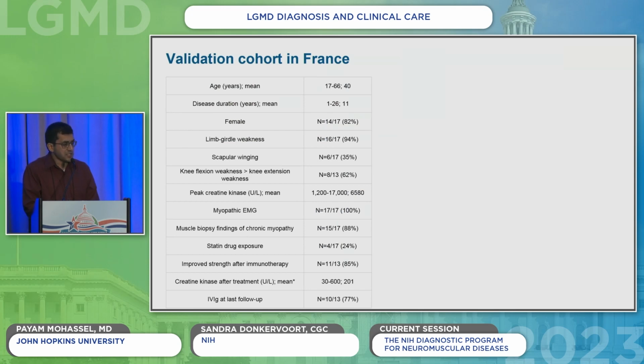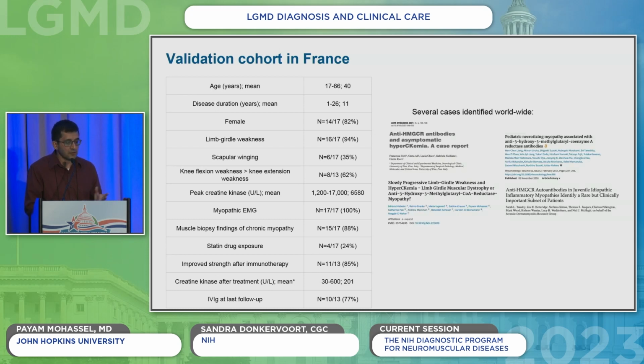We then reached out to our colleagues in France who have a large cohort of anti-HMGCR patients, and they also noted that in their cohort, about a third of patients had a very chronic and prolonged presentation, and the details are listed in that table. And over the years, there have been several case reports of anti-HMGCR disease mimicking a chronic limb-girdle type muscle disease.